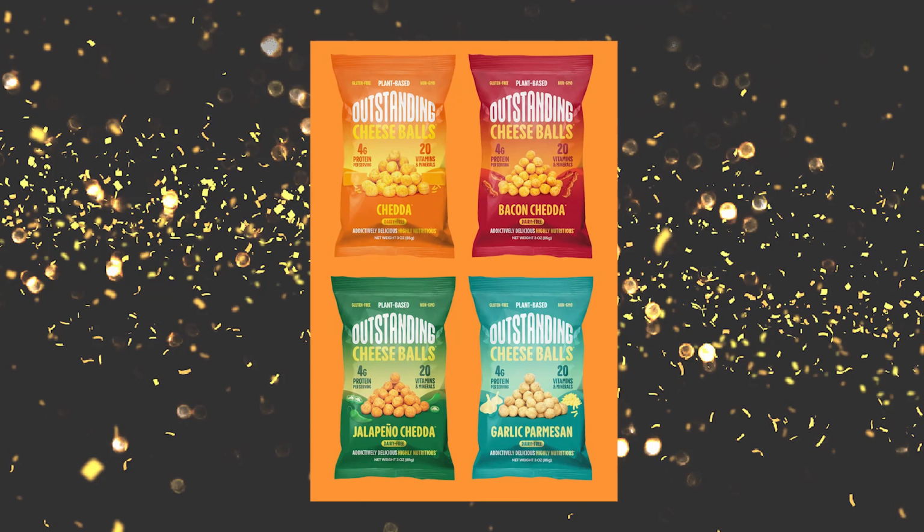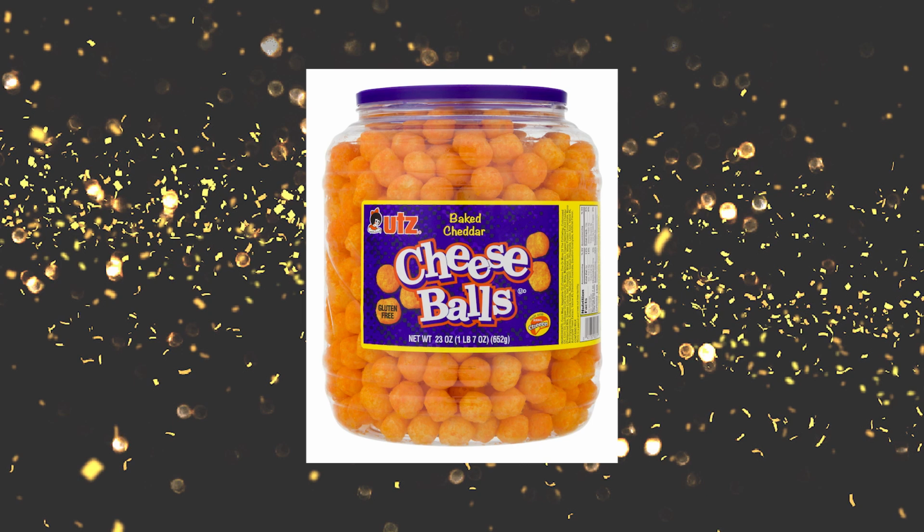This year they came out with a cheese ball product, which really caught my attention because they were sort of claiming that it had the same vibe and flavor of those gigantic cheese ball tub things that everybody's obsessed with. But anyway, I was super curious to try these.